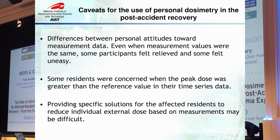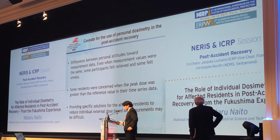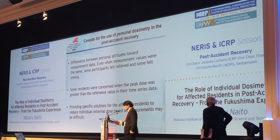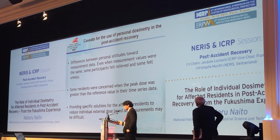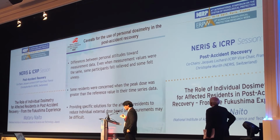And the caveats for use of personal dosimetry in post-accident recovery: the differences between personal attitudes toward measurement data. Even when the measurement value is the same, some participants felt relieved and some felt uneasy. Then some residents were concerned when we showed the peak dose greater than some reference level in the time series data. Also, providing specific solutions for affected residents to reduce individual external dose based on the measurement may be difficult. We show the data or peak, but we cannot provide a solution to reduce it, because sometimes area decontamination or large decontamination is needed.